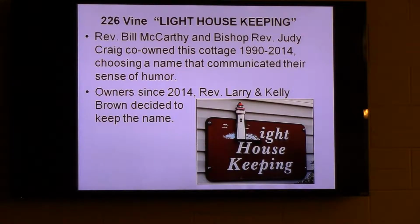This is a fun one, Lighthouse Keeping. Reverend Bill McCarthy, who was the superintendent, and Methodist Bishop Reverend Judy Craig were co-owners of this cottage for a period of 24 years, and this communicated their sense of humor. Lighthouse Keeping can be interpreted either of two ways, and that's the way they wanted it. The current owners purchased it, again, a Methodist minister. They've decided to keep the name, and the sign is still there.